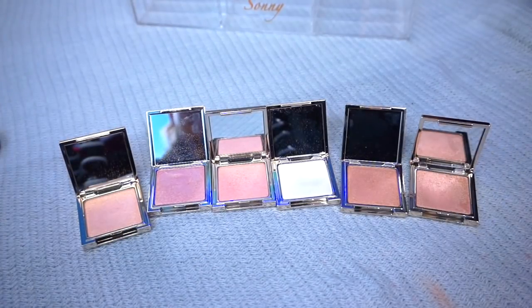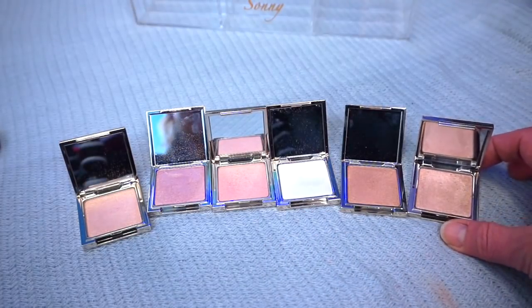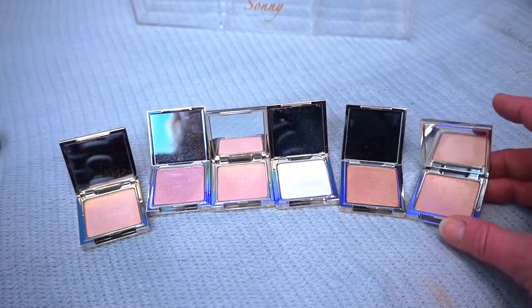We are going to be decluttering my highlights today. We're starting with this 6 set of Jouer highlights. These are all just the little tiny ones. I am going to be keeping all these, but I wanted to first show you guys the colors of them, just in case you were curious.